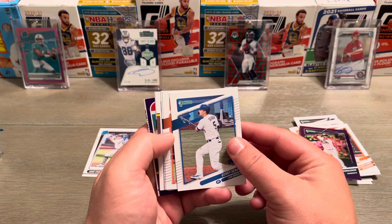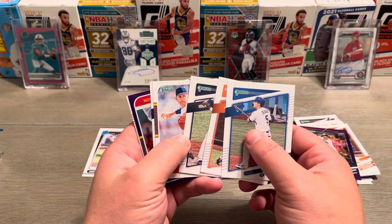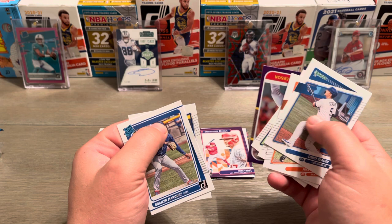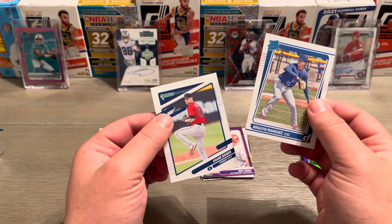Corey Seager, Mike Yastrzemski, Randy Arozarena. He was a stud in the playoffs last year. That kid can ball. Ricky Henderson, rated rookie. Braylon Marquez. And Shane Bieber. All right.